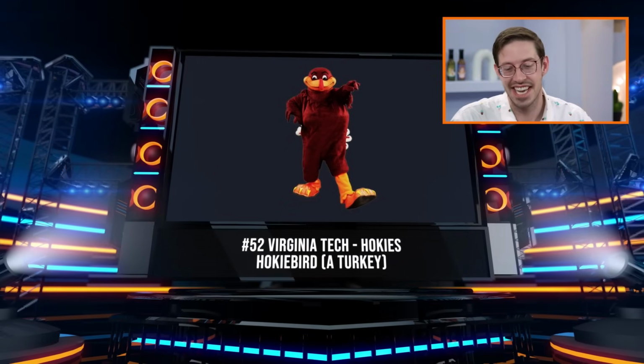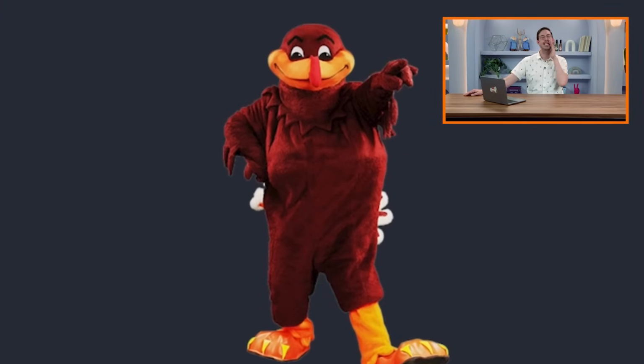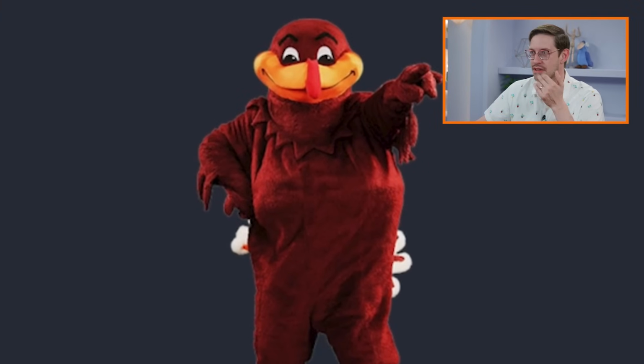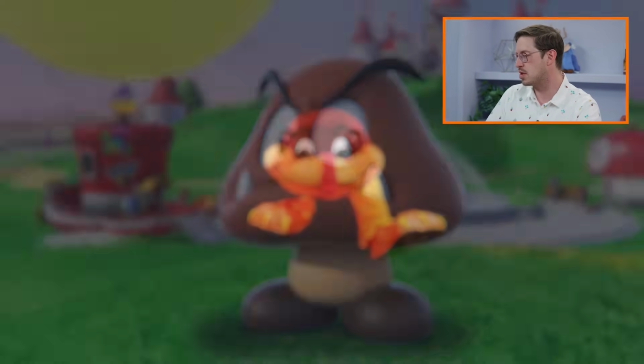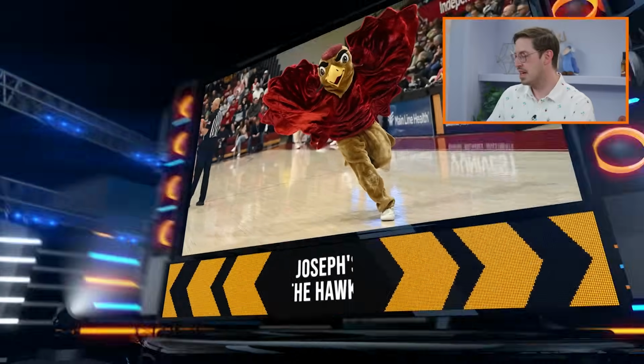Virginia Tech Hokies. This is Hokie Bird, a turkey. He's got the classic turkey thing on his face, which I love. I feel like a lot of people forget that turkeys have the gross skin sack, like the ball sack that's coming out of the center of their face. How Ben Franklin thought that should be our country's bird escapes me. If he got rid of his body and put his head straight on his feet, that's about as close to a Goomba as I've ever seen in real life. 1.5 out of 5.